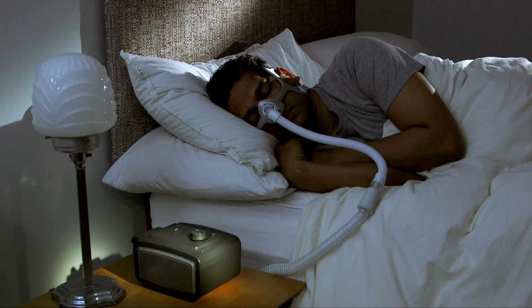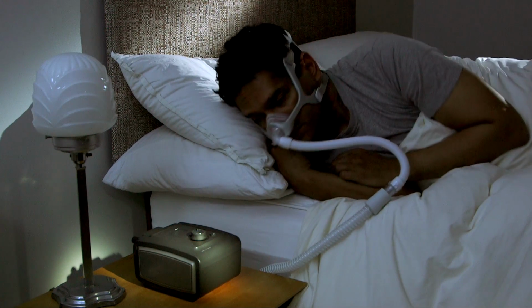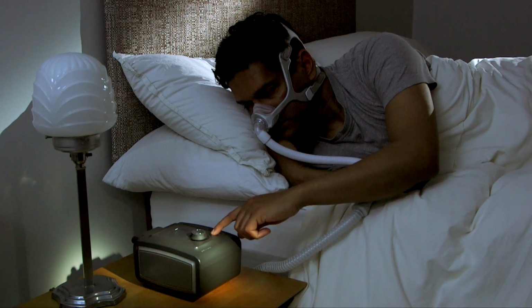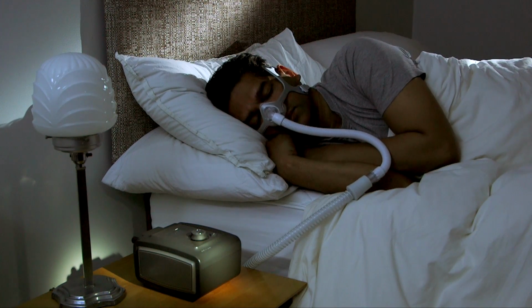The prescription will be set by your physician, but you may have access to other features, generally comfort features. These will include the ramp. If you wake up at night and you find that the pressure has risen and is no longer comfortable, or if you wake up and you go to the bathroom, don't give up. If you press the ramp button, this will decrease the pressure to the low starting point again, and this will allow you to become comfortable and maybe drift off to sleep and get another few hours in.